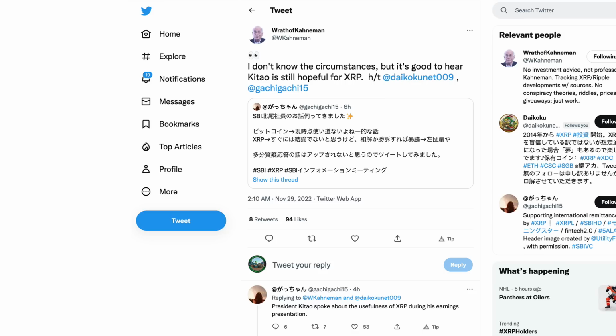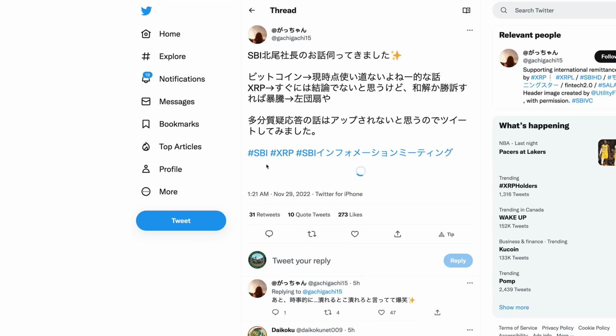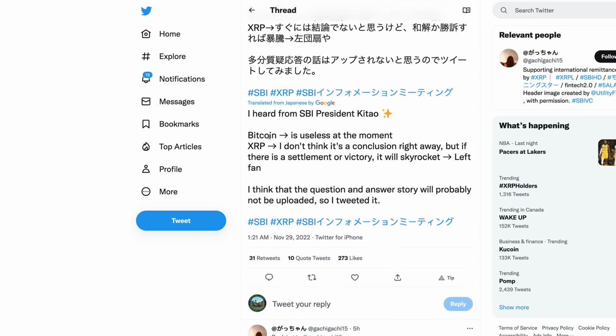And guys, here is something that I think we should get really, really excited about. We know SBI is one of those bigger Ripple partners. Well, Wrath of Kahneman posted this. I don't know the circumstances, but it's good to hear Kitao is still hopeful for XRP. And apparently this was brought to us by a couple of members of the XRP community over there in Japan. Here is the tweet, and I'm just going to translate that real quickly. I heard from SBI President Kitao, Bitcoin is useless at the moment, and XRP, I don't think it's a conclusion right away, but he said, if there is a settlement or victory, it will skyrocket. I think that the question and answer story will probably not be uploaded, so I tweeted it.